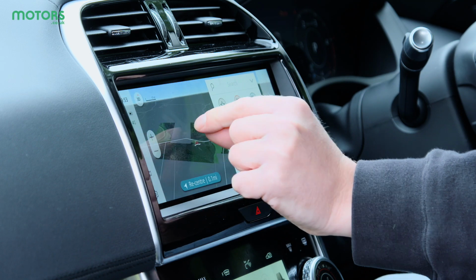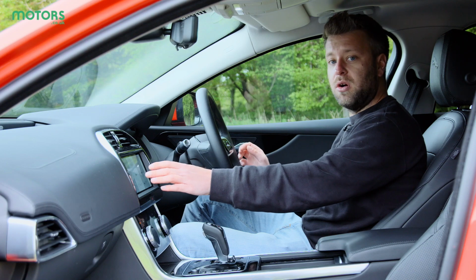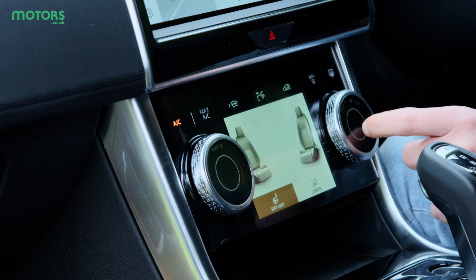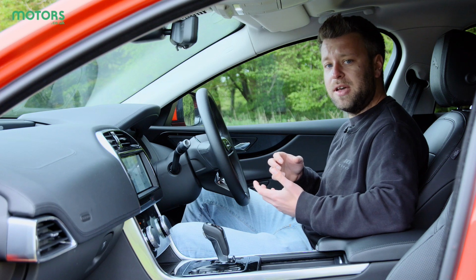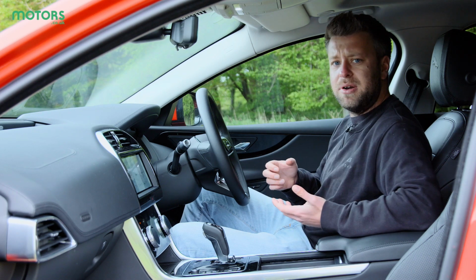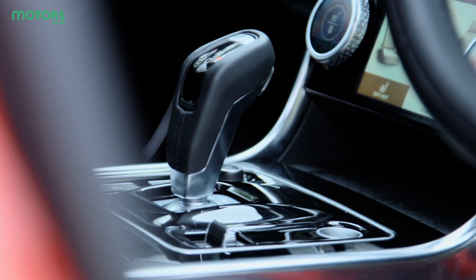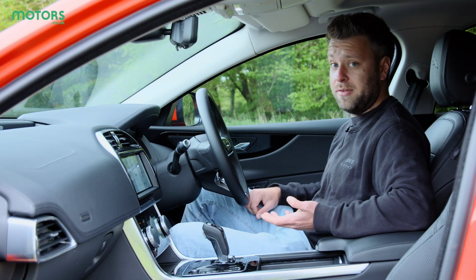It's easy to use, it's good to look at, and it's nicely central too, so it's not too far to reach across when you are actually driving. Below this, you've got a secondary screen which controls your heating and ventilation and also your seat heat settings. And again, it's just a way to elevate the feel of the cabin, which already felt pretty good, but just needed some extra oomph to push it over the line. You've also got a smart selector area down here, and you've got wireless phone charging in the middle, which means you can charge your phone without having to plug it in.